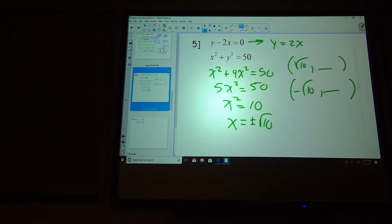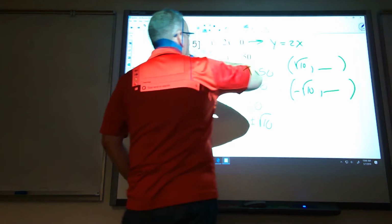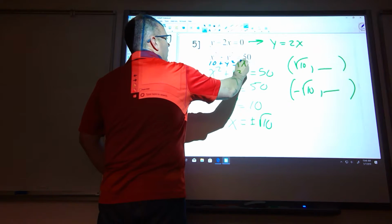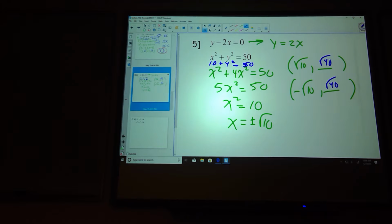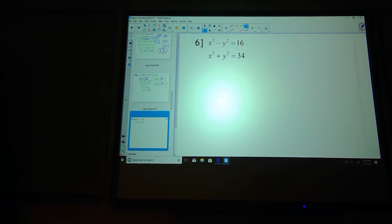Let's see, I'm plugging x in, right? That's going to give me 10 plus 50, so I'm going to get root 40. We could break that down saying that's 2 root 10. I guess I could, but if you got to that point, I'm pretty stoked. Will we have to graph that? Probably not.